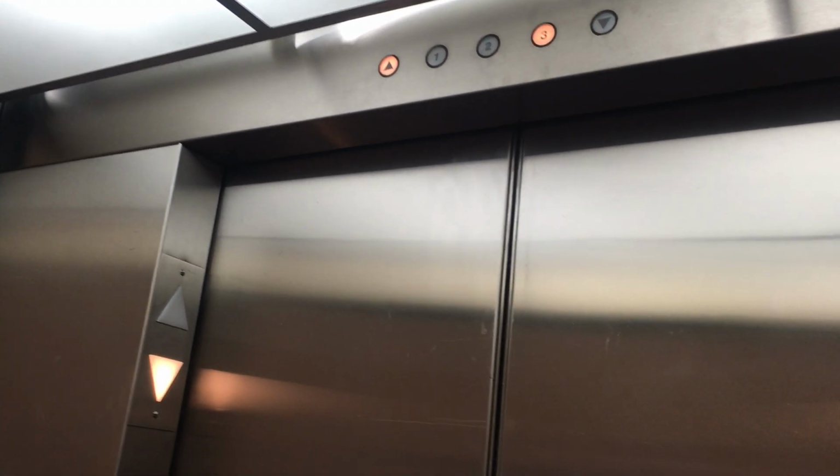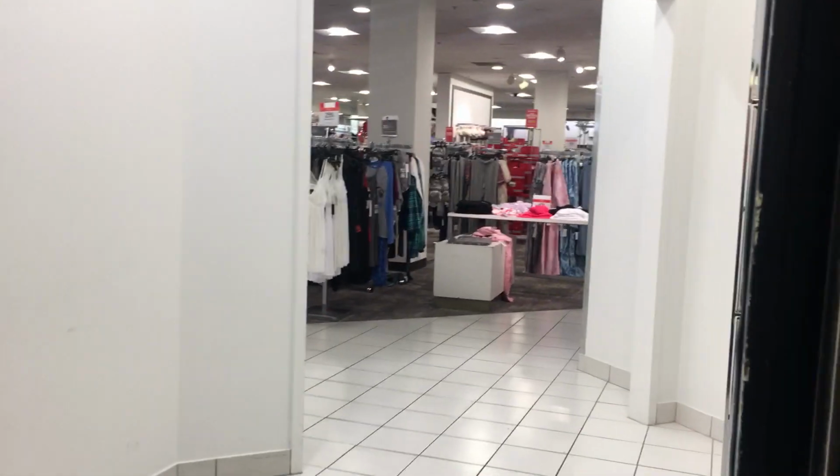I like the dings to it. Don't press it yet. I'm not gonna press it yet. Oh, they changed the carpeting up here already. Remember, look at this place. They remodeled it. Door closing back. Closed. I'm there.